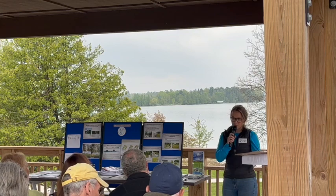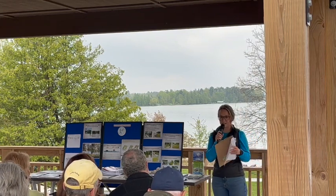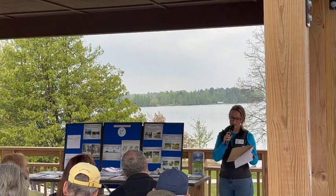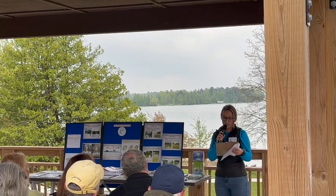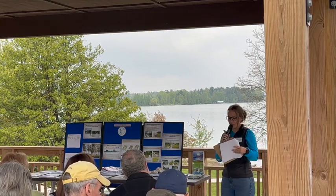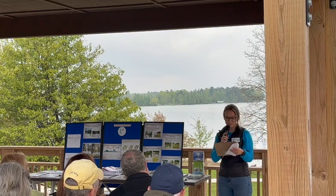The buffer zone, the one we're talking about today, goes from the ordinary high water mark and extends about 35 feet upland. The width of that is dependent on who you're talking to. Some people say that 10 feet is good. The state recommends 50 feet. And then there's the upland zone. So this goes from the edge of the buffer all the way up. That includes your lawn and your house and your garage.